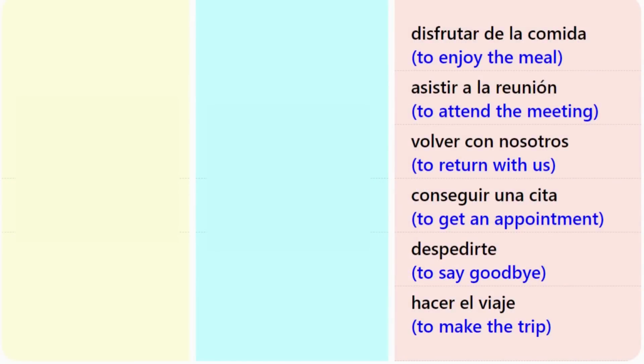Okay, we have some different verbs here. Disfrutar de la comida, to enjoy the meal. To attend the meeting, asistir a la reunión. Volver con nosotros, to return or to come back with us. This one we've just had in the previous lesson. Conseguir una cita, to get an appointment. And if we want to say goodbye, and this is referring to you saying goodbye, but it's in the infinitive form, despedirte, to say goodbye. And hacer el viaje, to make the trip. It could also be to go on the trip. Hacer el viaje.